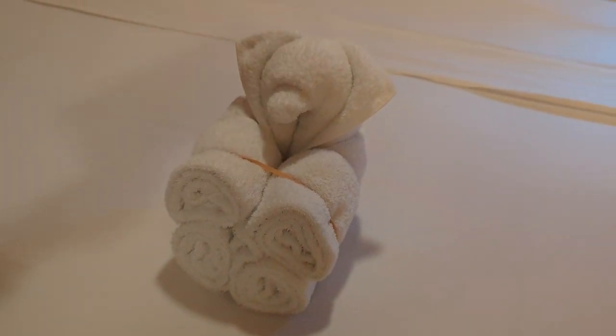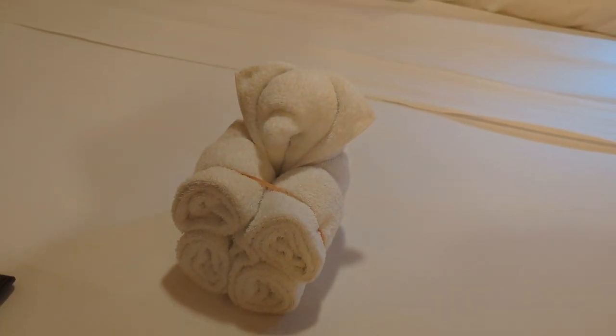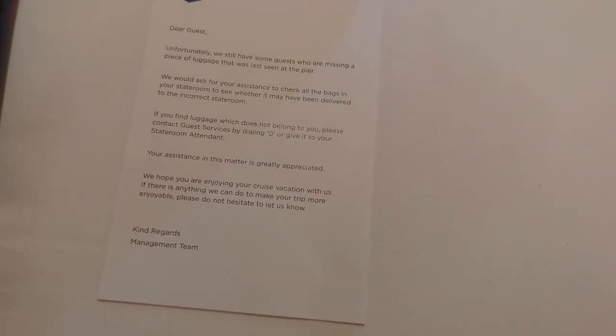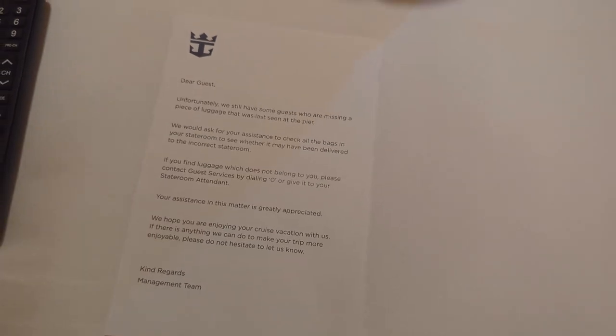Oh, look at this. They still have some guests who were missing a piece of luggage that was last seen at the pier. Oh, a second man thought it was mine.